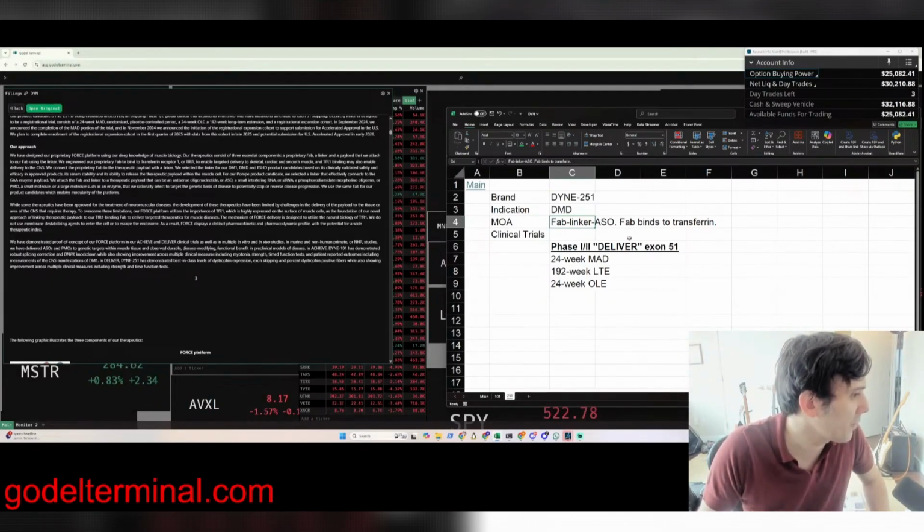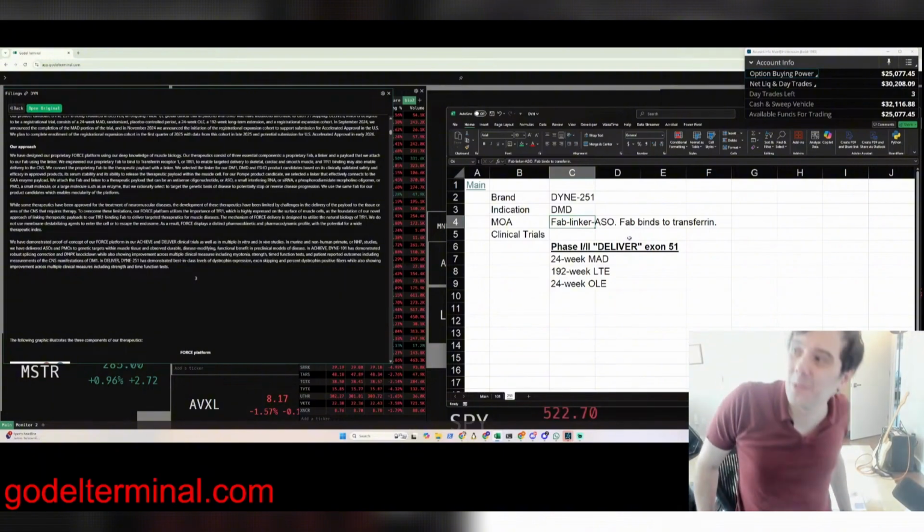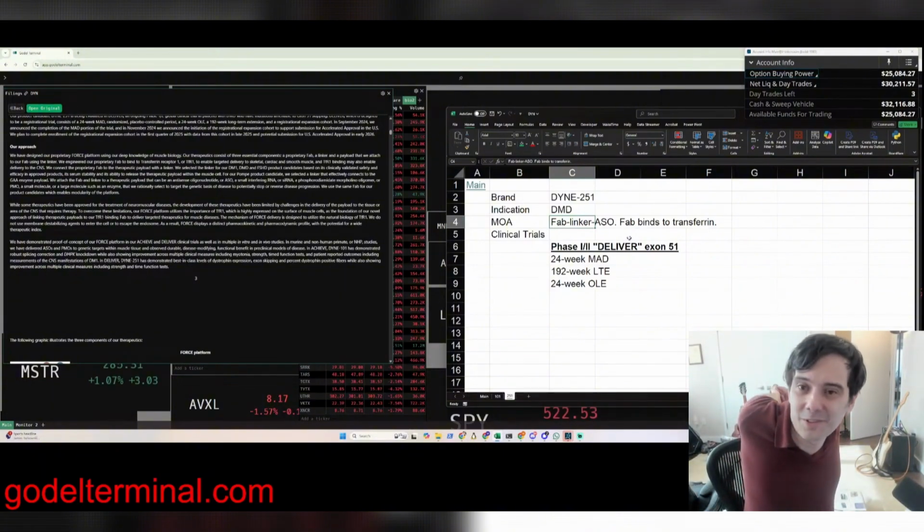Yeah, usually these frankenproteins. This is worse than a frankenprotein, right? It's a franken. I mean, it's got all 3. It's got a protein, a small molecule, and an antisense or a nucleic acid drug all in one.